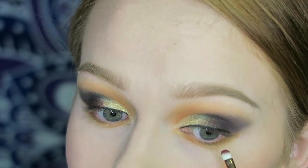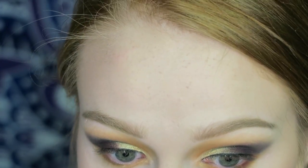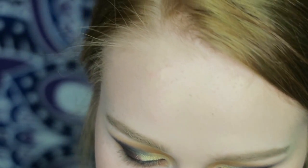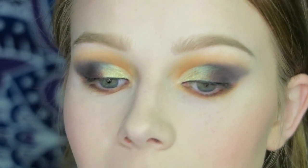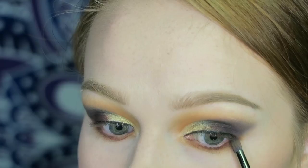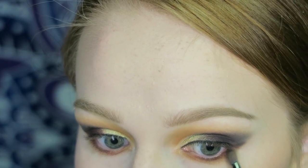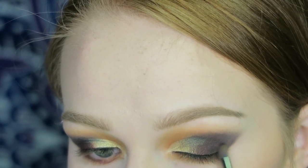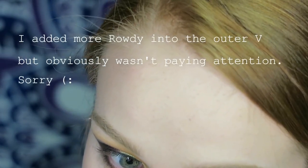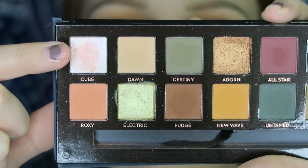Now I'm taking a Zoeva 238 in the shade All Star. I'm going to take my E36 and I'm kind of taking a chance with this, but I'm going to go into Rowdy, the dark purple, and I really want to connect this upper outer V with my lower lash line, so I'm kind of bringing it out a little bit more than it was. Now I'm going into Cube.